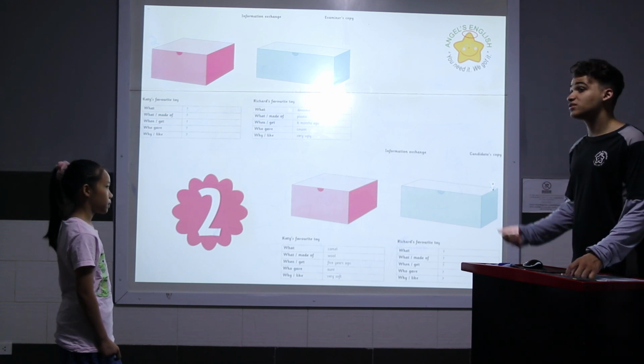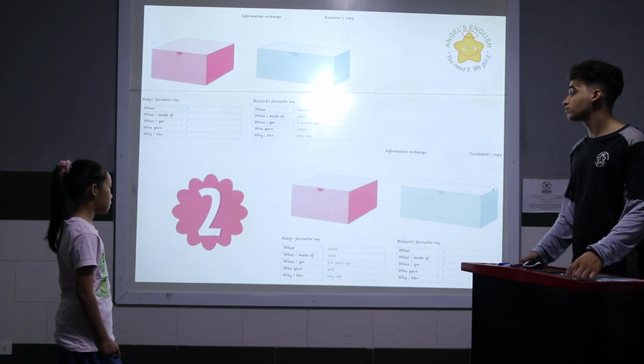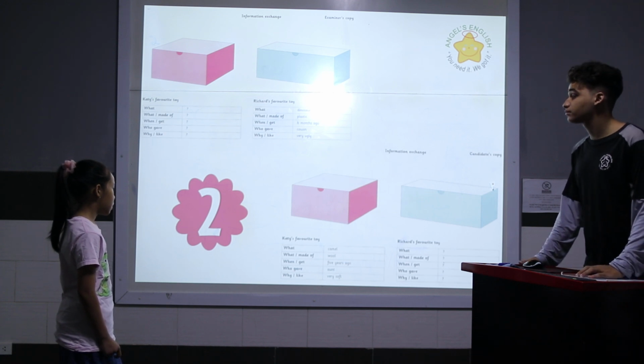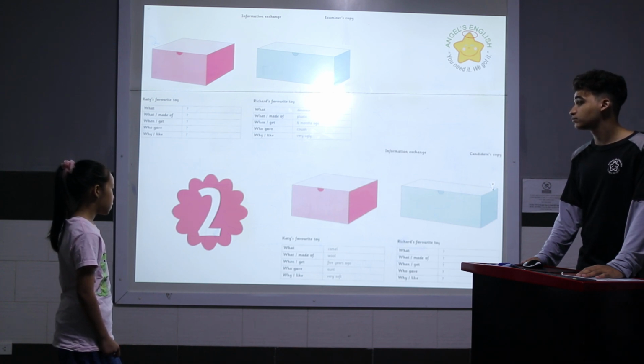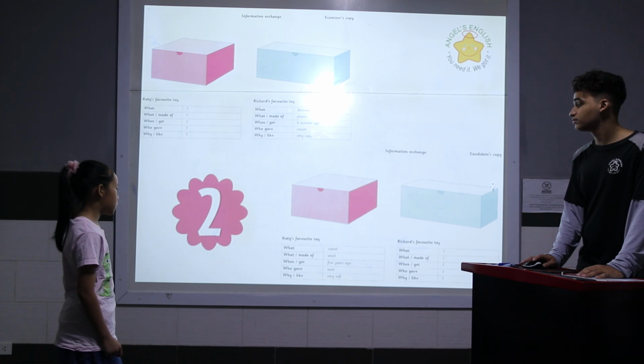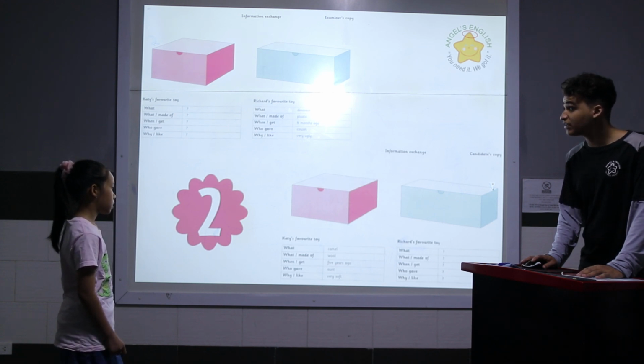Alright. Can you ask me a few questions about Katie's favorite toy? What is Katie's favorite toy? It's a camel. It's made of wool. Why does she like it? She likes it because it's very soft. Who gave it to her? Her aunt gave it to her. When did she get it? She got it 5 years ago.